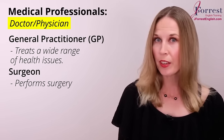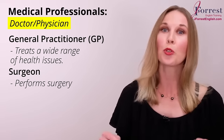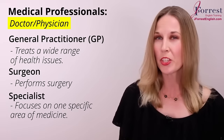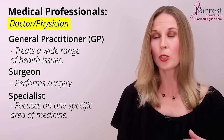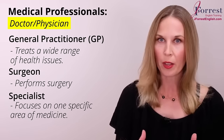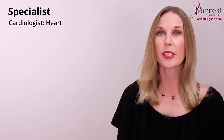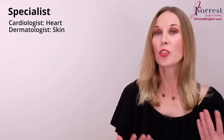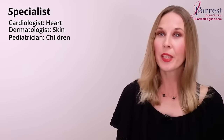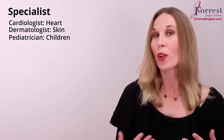A surgeon is, of course, a doctor who performs surgery. There are also many specialists, and this is a doctor who focuses on one specific medical area. A cardiologist focuses on your heart. A dermatologist focuses on your skin. A pediatrician focuses on children.